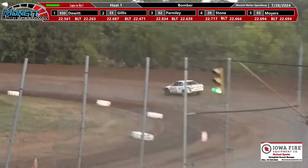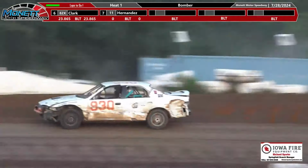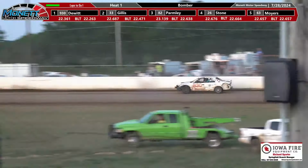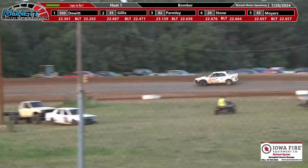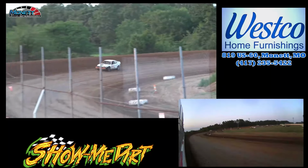Again, a white flag for James DeWitt there. Michael Gillis still in that second spot. Jesse Parmley, Tyler Stone, and Darren Moyers, your top five. Nothing going to happen there in your top three. There might be a little position change for fourth there.